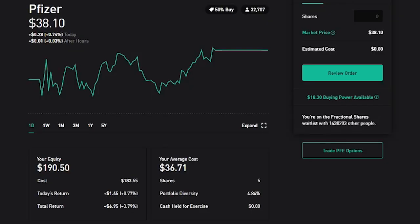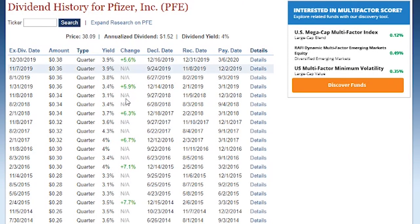9th on the list, we have Pfizer, a pharmaceutical company, one that I really was hesitant to go in on because usually when I do invest in pharmaceutical companies, I don't do as well. But I have an equity of $190.50 at an average cost of $36.71. Now, it cost me about $183.55, and my total return is around $6.95 or 3.79%. Now, this is making up 4.84% of my portfolio, and what I'm looking at for returns on dividends from Pfizer is right around 38 cents paid quarterly at a dividend yield of 3.9%.